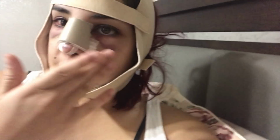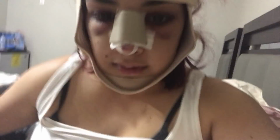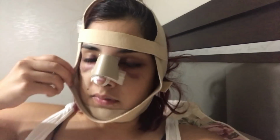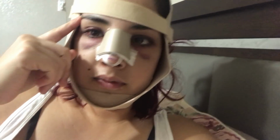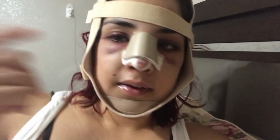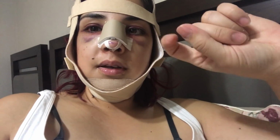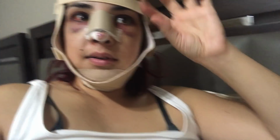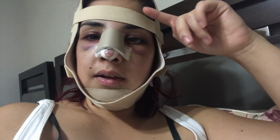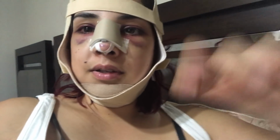What else? I'm still very swollen, my face feels very puffy and very round. And this is starting to irritate me so much, I just want to take it off. I do have a little bit of a hemorrhage around here. You can see that on my eye. My incision kind of burns a little bit, and my eyes are burning just a little bit, especially this one with the redness. And my skin under my eyes is really itchy, probably from so much swelling and tightness.